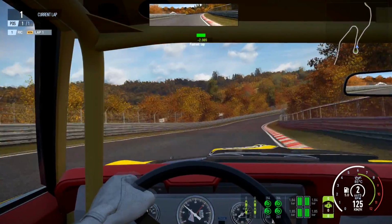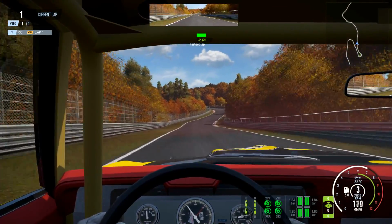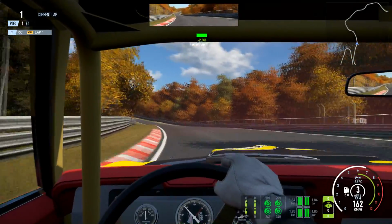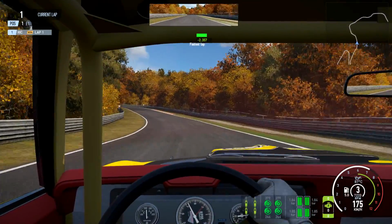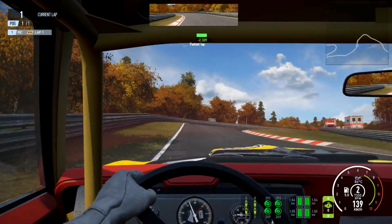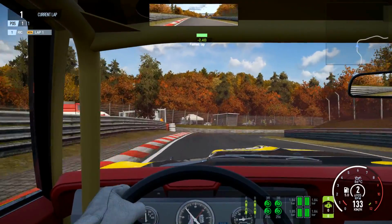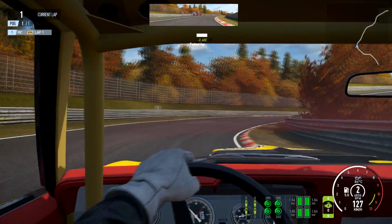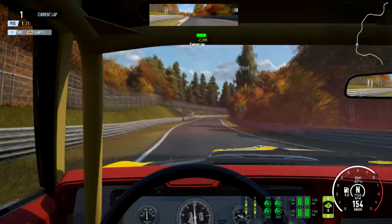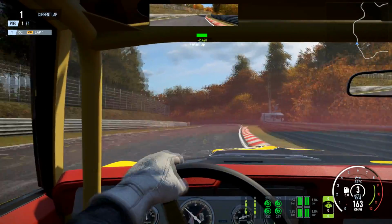It's not the fastest lap, but we're 2 seconds faster than the last lap I did. I usually only do 1 or 2 laps for these videos, because otherwise I could do 100 laps. There are some cars that are more difficult than the others. The Ferrari 512 was one. That took maybe 5 or 6 tries. That car was hard.